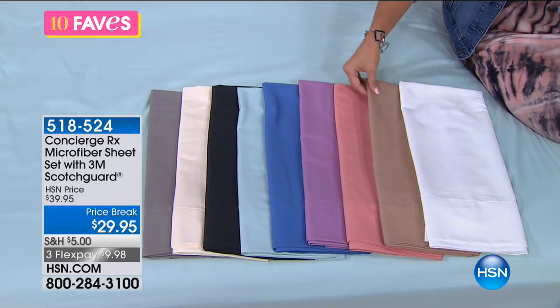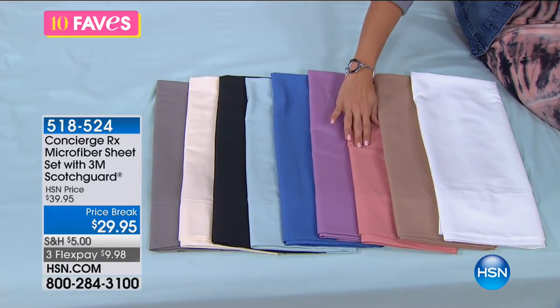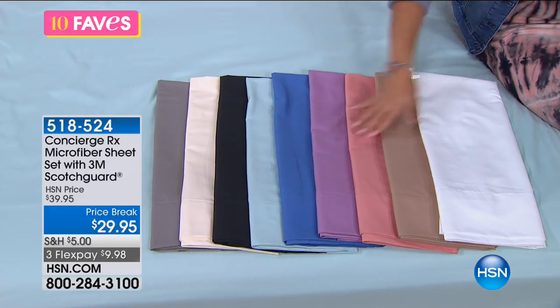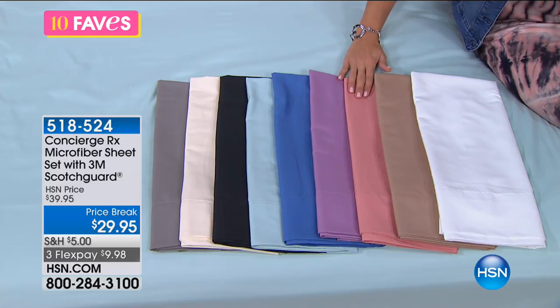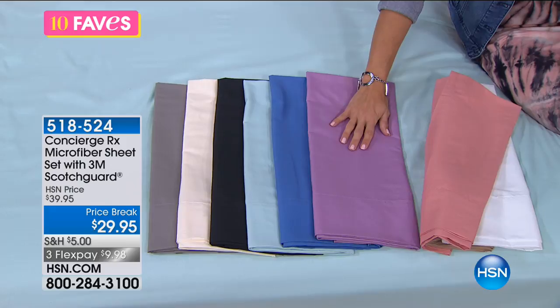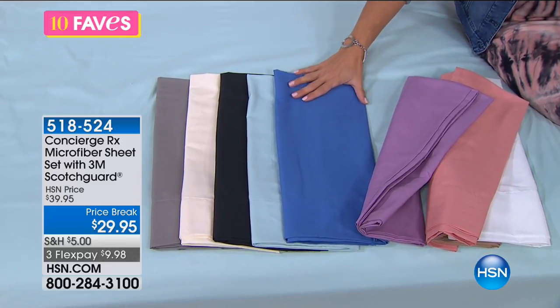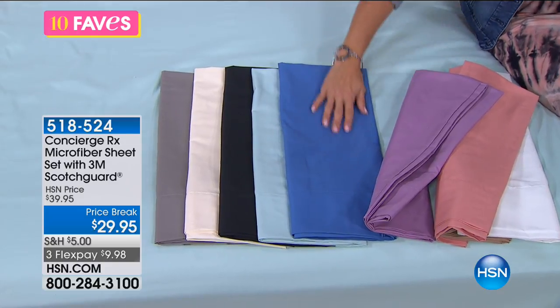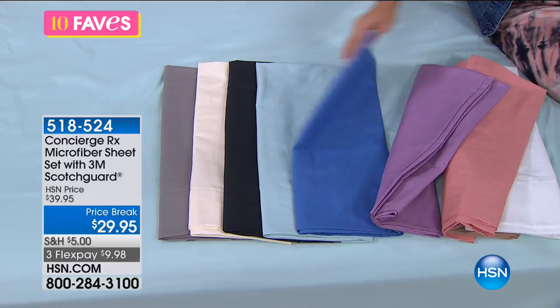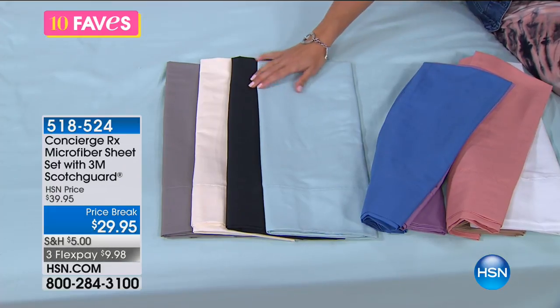Here we have the beige. And the beige actually looks really nice next to the coral here. This is a really good way to coordinate and mix and match. So that's the coral. We also have lavender. It's a very beautiful lavender color here. If you wanna go with blue, look at that beautiful rich blue. That's really, really nice. And here we have the aqua, and that's what we have on the bed as well.